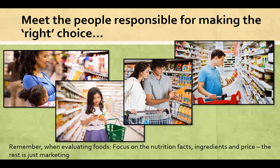Don't expect just because a box of Kellogg's chocolate Rice Krispies says boosts immunity, that's going to be the best product for you. Don't be dissuaded by a lot of those marketing messages on the front of the package. Instead, look at those nutrition facts and the ingredients and make the best choice based on what your own family's personal health and wellness goals are.